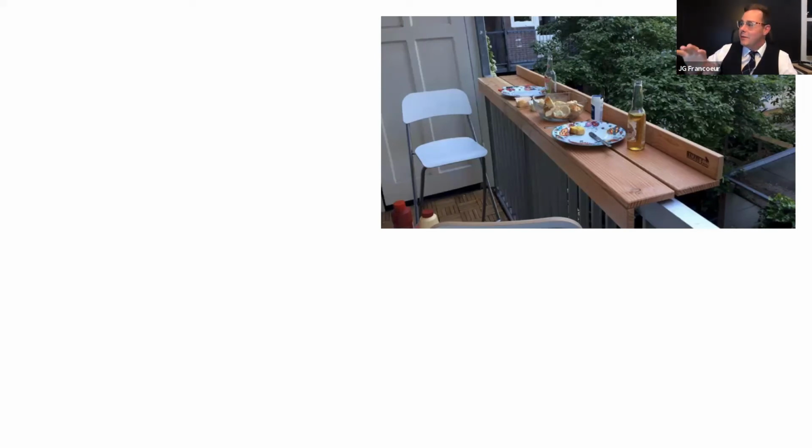It's tiny, but they put up this really cool thing for you to have lunch out there and enjoy a beer. Amazing idea. I love that.